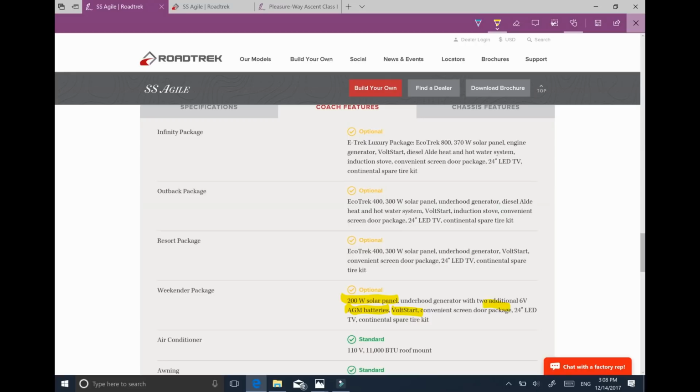Also, the screen door package is an option on the Roadtrek, where on the Ascent, on the Pleasure Way, it's standard. Again, we talked about the LED TV. That is optional on the Roadtrek. It is standard on the Ascent.